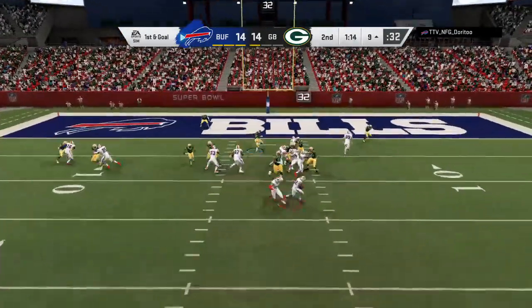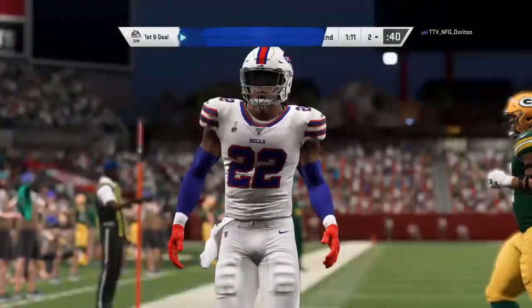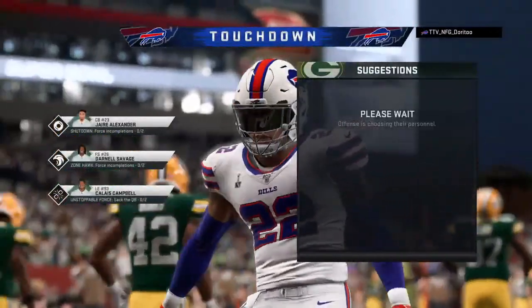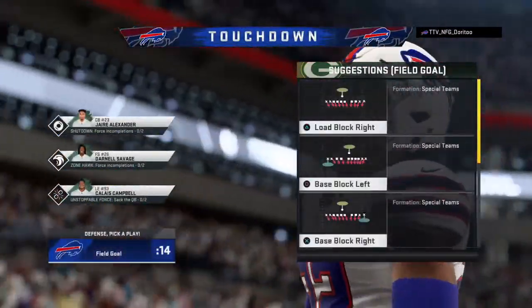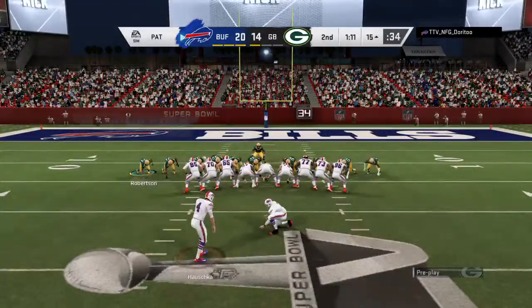Suddenly it's 1st and goal after the interception. A quick change in this. And he is into the end zone for a Buffalo touchdown. A 9-yard touchdown run. And the Bills have taken the lead.